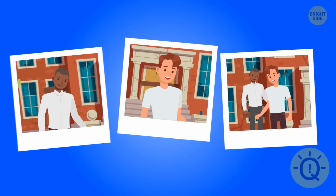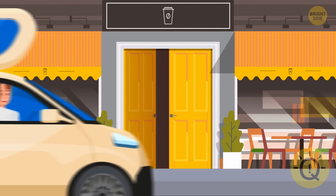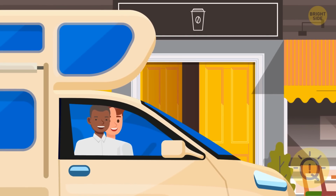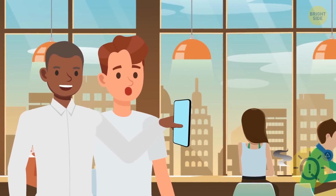Both of them are in the photo, but then, who took this picture? The guys made a stop at the local coffee shop to get some hot drinks. As soon as they came in, Peter grabbed his camera and started recording. Why?